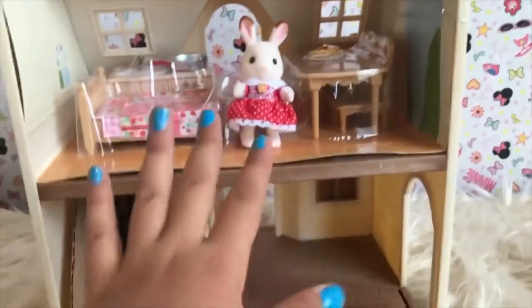Oh, hi, family. They're staring at us. They're gonna see their surprise, because they're a new family. They have a new baby. They're new to this town. Come on, Calico.